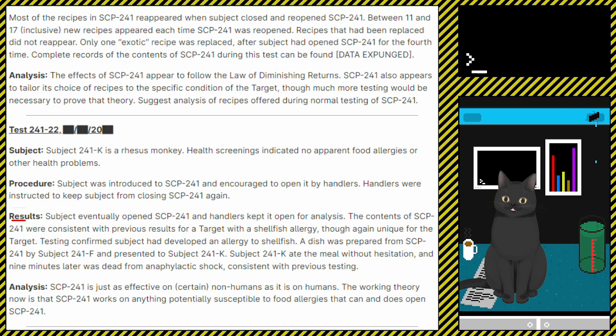The contents of SCP-241 were consistent with previous results for a target with a shellfish allergy, though, again, unique for the target. Testing confirmed subject had developed an allergy to shellfish. A dish was prepared from SCP-241 by subject 241-F and presented to subject 241-K. Subject 241-K ate the meal without hesitation and 9 minutes later was found dead from anaphylactic shock, consistent with previous testing. Analysis. SCP-241 is just as effective on certain non-humans as it is on humans. The working theory now is that SCP-241 works on anything potentially susceptible to food allergies that can and does open SCP-241.